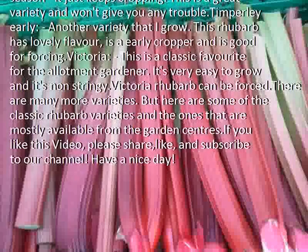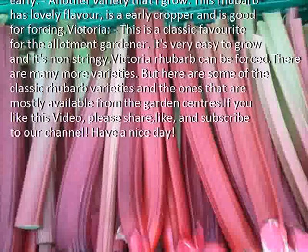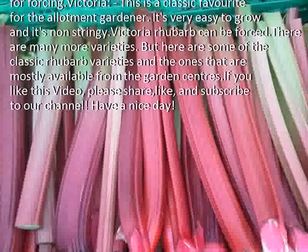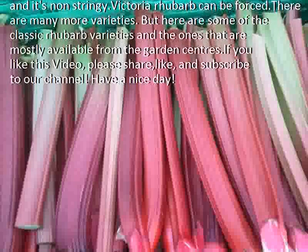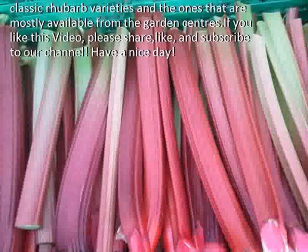Victoria, this is a classic favorite for the allotment gardener. It's very easy to grow and it's non-stringy. Victoria rhubarb can be forced. There are many more varieties. But here are some of the classic rhubarb varieties and the ones that are mostly available from the garden centers.